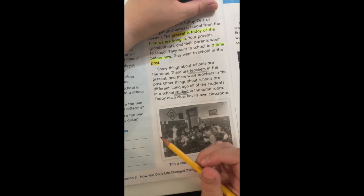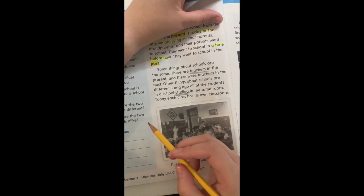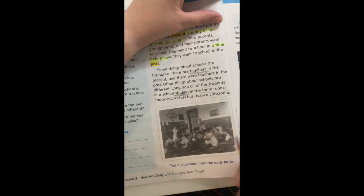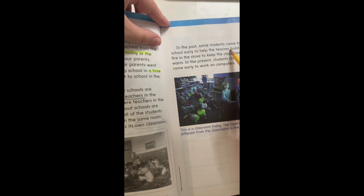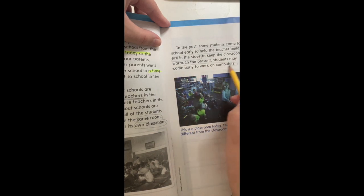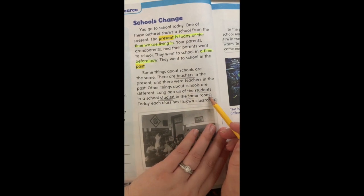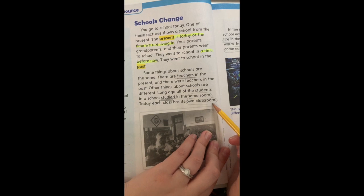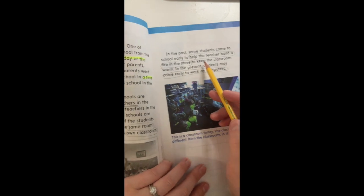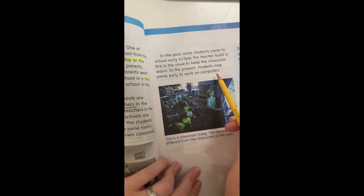Now circle things that are different. And again, pause the video if you need. So I circled same room, because everyone was in the same room, and own classroom, because now each grade has their own classroom. That's different. And then I also circled help the teacher build a fire in the stove, come early to work on computers. Those are different.